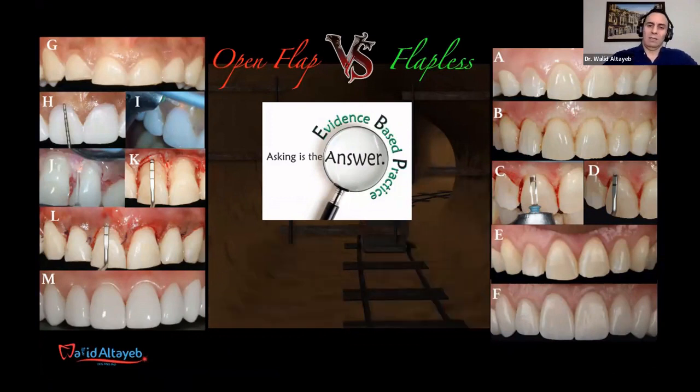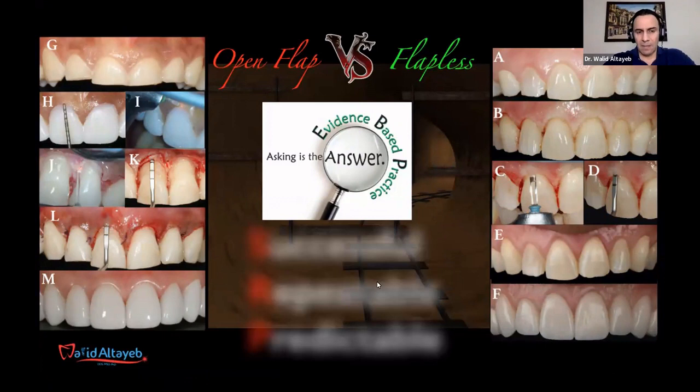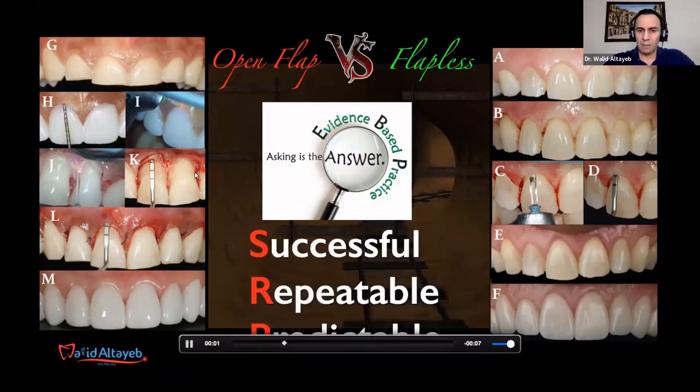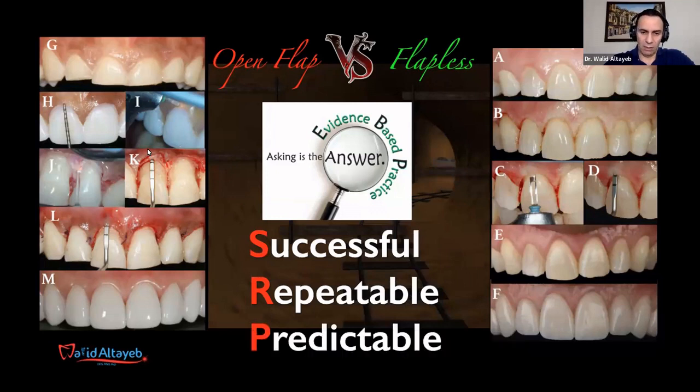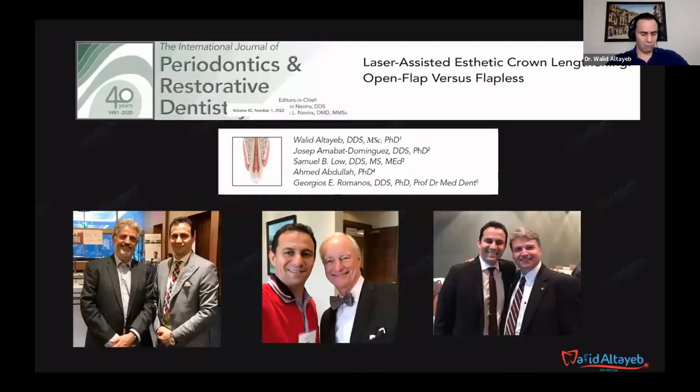So we started research in 2014 to compare flap and flapless bone reduction during aesthetic crown lengthening using the erbium chromium laser. We had 44 patients, and this was published in January 2022. And this is the team of the research: Dr. Sam Lau, George Romanos, and Joseph Arnabar.